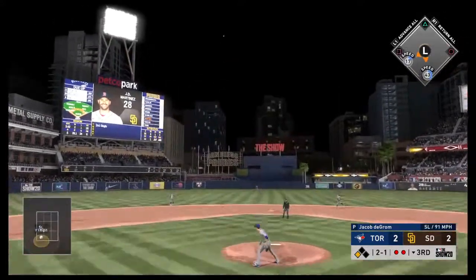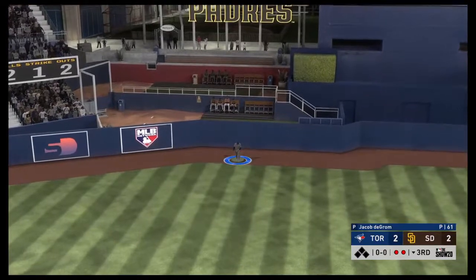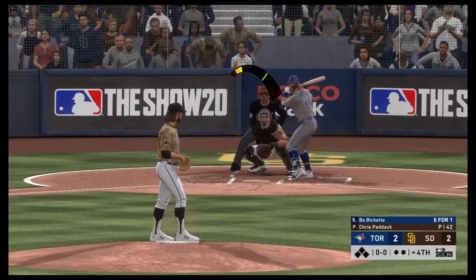High and deep to center field. A ball that's carrying. And he makes a nice catch on the track. All set for the start of the inning. And into bat next, the leadoff man, Bo Bichette.